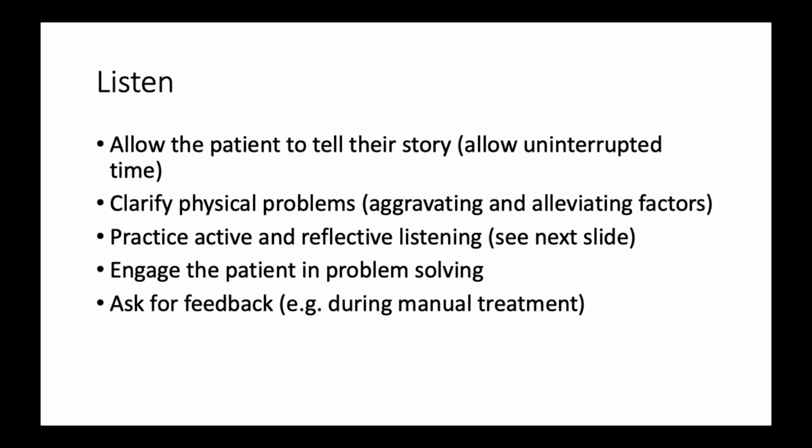So the first piece of it is listening. How do we listen to our patients? It's really important to allow the patient to tell their story, and it's really important to allow uninterrupted time. So I went to a course that was talking about therapeutic relationships about 1.5 years ago, and what they told us was that typically we only allow our patients to speak for about 10 to 14 seconds before we interrupt and ask a clarifying question or move on to the next thing. And it was suggested to maybe try and give your patients about 1 to 2 minutes to let them talk to you and share their story.